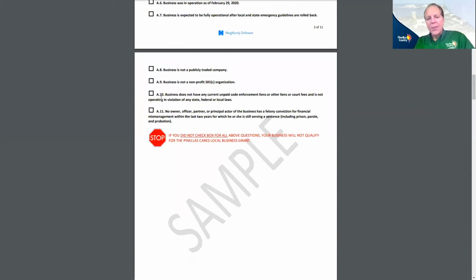Looking down, the 10th question, the business does not have any current unpaid code enforcement liens or other liens or court fees. So if you have any outstanding taxes or fees or fines or a lien on your property because of taxes, fees, or fines, you will not be eligible. You will need to clear that lien before you complete your application. So keep that in mind. That can be done, and there is no hurry on getting it done, but in order to receive any cash grant, we have to have a clear history there on your liens and court fees.